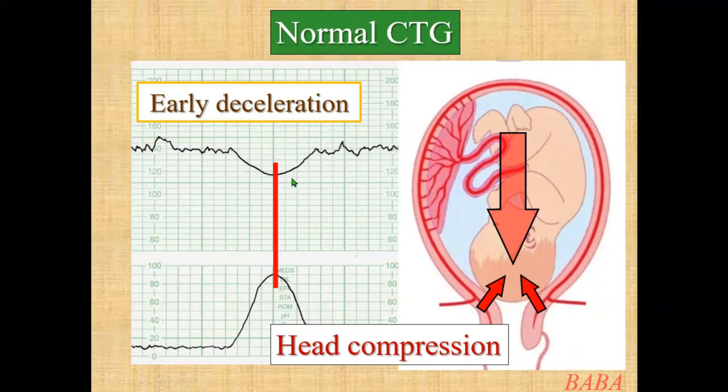We see early deceleration often around the end of the first stage of labor, just before the cervix is dilated to 10 centimeters. An early deceleration is a benign deceleration. It is not relevant to hypoxia or metabolic acidosis.